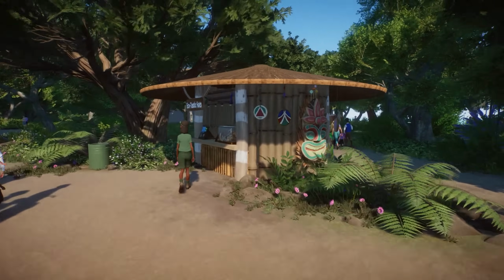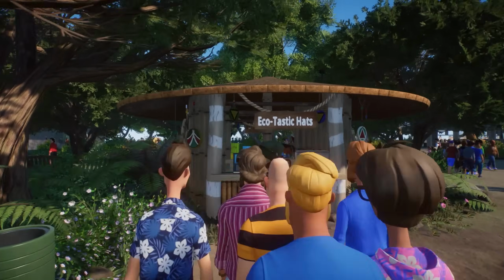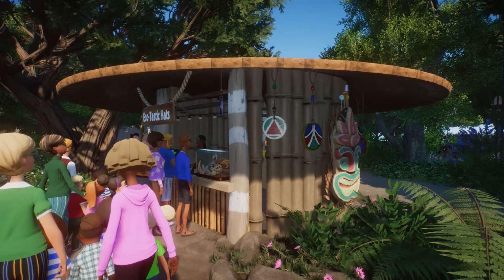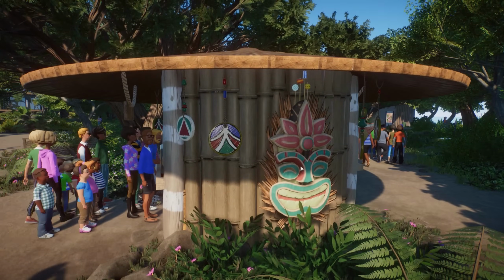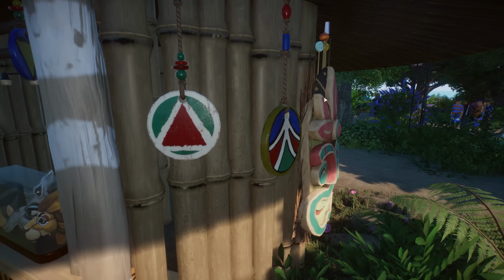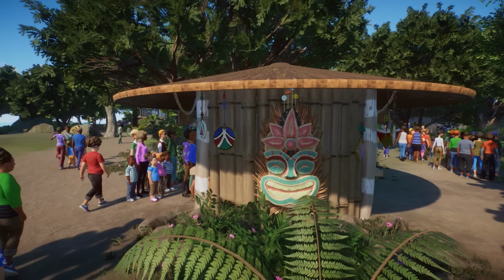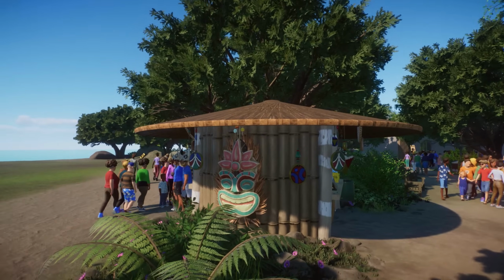This is a little information stand that looks super cute. I love the bamboo around it. We still have like these African details, but now we have this one. I don't know if you've seen this speed build, but I did add this one on top of the African things. I don't know, but it looks so good, doesn't it?